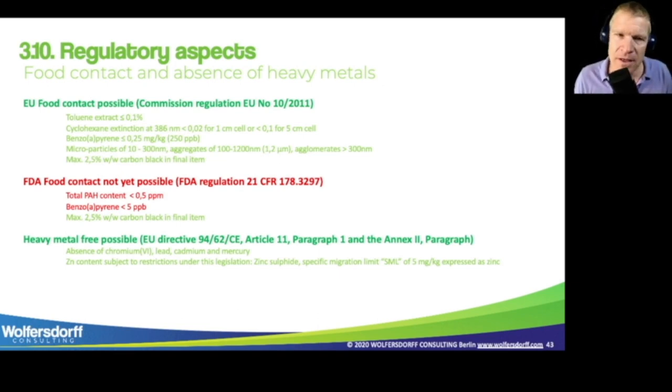The third regulatory aspect is that very often master batches require a declaration, or the packaging customers of the master batch require a declaration that the master batch is heavy metal free. And this is the European Directive 94/62/EC, Article 11, Paragraph 1, and the relevant Annex 2. And this is about the absence of chrome 6, lead, cadmium, and mercury. So thumbs up. You might have worried that in recovered carbon black, we have zinc, which is a heavy metal. This is not considered in this directive. So thumbs up.